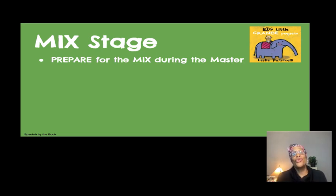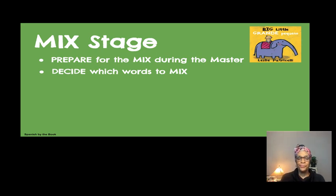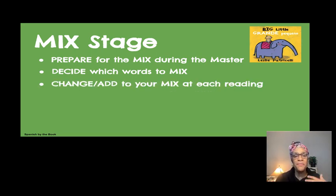All that means is you're reading my instructions, you're going through my resource guide, you're deciding, hey, I think I'm going to do this in 2 more readings. What else are you doing during the mix stage? You're deciding which words to mix. And mix, I'm going to show you, mix just means changing and adding and mixing in Spanish and English.